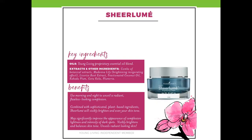And this feels like silk. When you get it in your fingers, when you put it on your face, it just feels like silk going on. And it's going to help significantly improve the appearance of the complexion and the intensity of dark spots. So it brightens and balances skin tones to unveil a radiant looking skin.